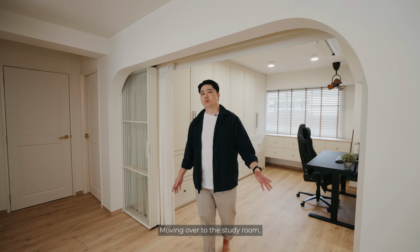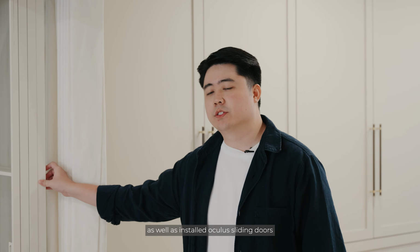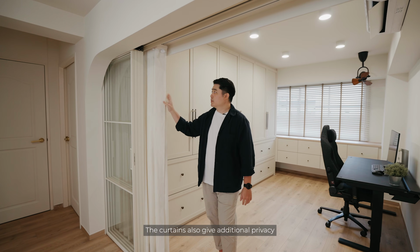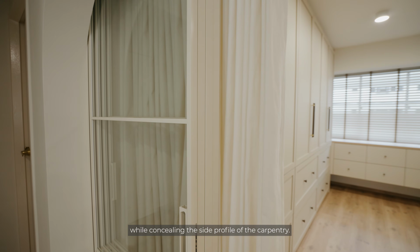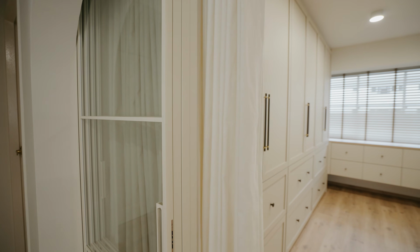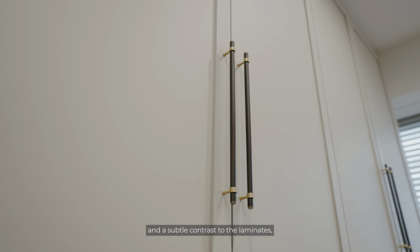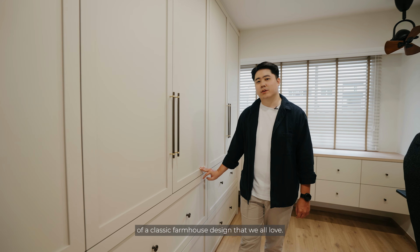Moving over to the study room, we have created an arch-shaped entrance as well as installed ocular sliding doors to give the homeowners some privacy when taking their meetings and calls. The curtains also give additional privacy while concealing the side profile of the carpentry. With shaker profile cabinets, knobs and handles can provide an accent and a subtle contrast to the laminates, creating the look and feel of a classic farmhouse design that we all love.